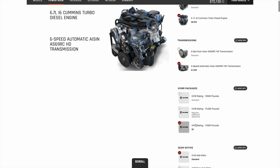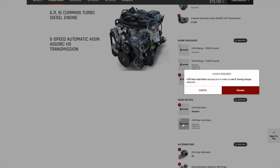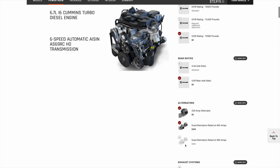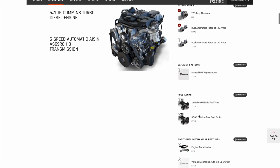So you're gonna get that 19.5 GVWR as you saw, and if you want the 49, you do have to click the max tow or the payload upgrade package. Okay. Moving on down, you do have a manual DPF regeneration.